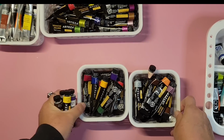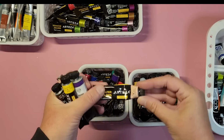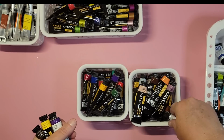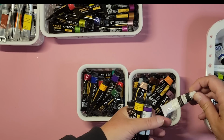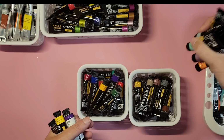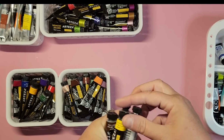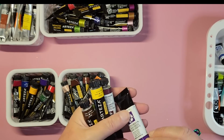Okay, and then I have Artesa's watercolors. I've used the skin tone quite a bit. And then I have some Master's Touch thrown in there. Okay, so I have those for watercolors. Just figured I'd show you, they're in the same drawer.